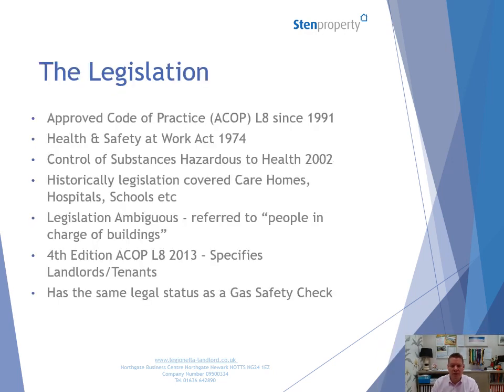Okay, so in terms of the boring bits now, all the actual legislation incorporates the ACOP, the Approved Code of Practice, L8, that's been about since 1991. It does also incorporate the Health and Safety at Work Act 1974, COSHH as well, Control of Substances Hazardous to Health 2002. Historically, it really mainly covered situations like care homes, schools and hospitals, particularly where there were vulnerable sectors of society, young people and particularly old people.